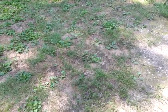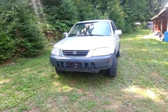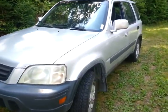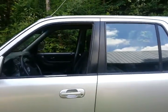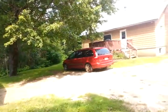Introducing the replacement for the road rage van. The Moneymaker. The Honda 1999 CR-V. All-wheel drive. No exceptions. Everything I said, well, maybe not everything I said, because it was cheap, so that was the main reason why I bought it. $400 for a windshield on that?